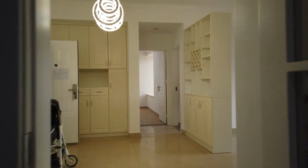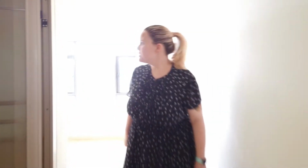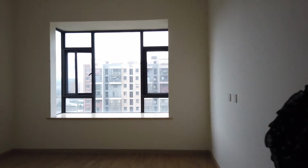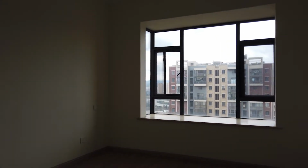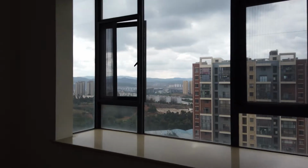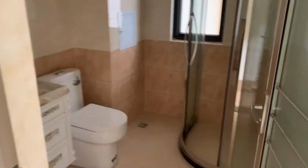Alright, so some of the pros for this place. We loved that it was newly renovated. There's nice wallpaper. Some of the pros for apartment number 1, the biggest one that we saw, was that it was very nice and modern looking inside. Another pro was that it was 2,000 kuai, which is about $285 US, which is just crazy to me.